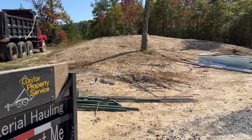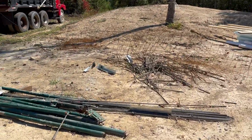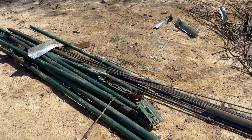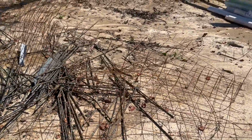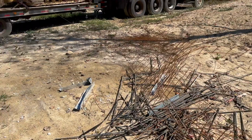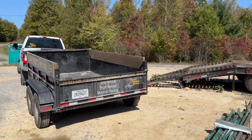Now we're back here at the job site. I've got all this metal left to pick up. These big poles, rebar, and these cages, like the cattle panel stuff. So let's get it all loaded up and head home for the day.